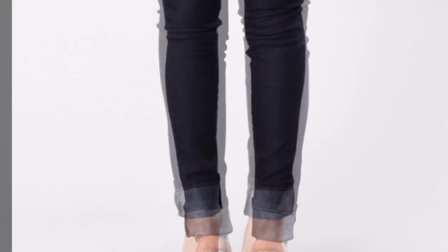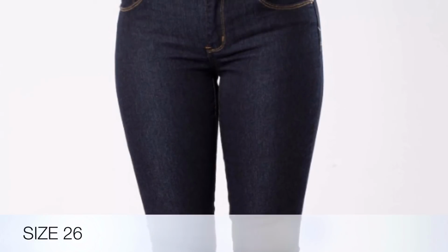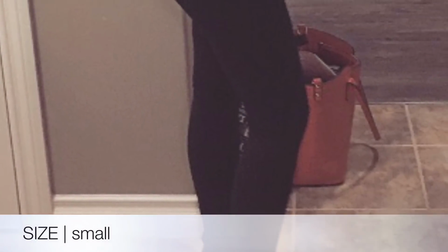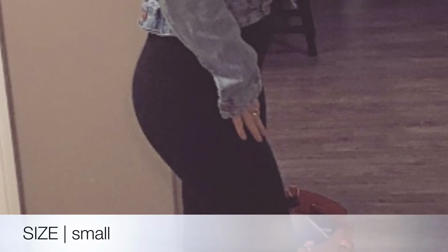What didn't make the cut for me were these Utopia jeans. I bought them in size 26, and they did not look very good. The next we have is the Nova Season jumpsuit in black. I was obsessed with this, but from washing it so many times, it became completely see-through and I had to get rid of it. So disappointing.